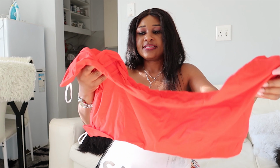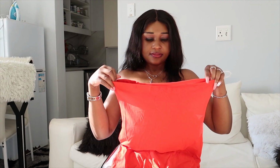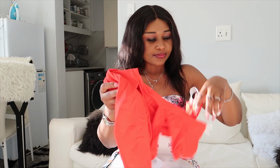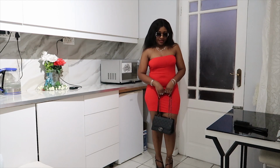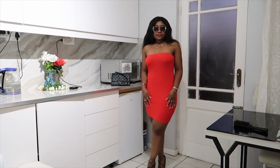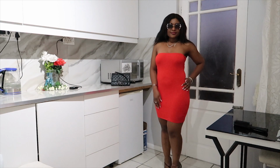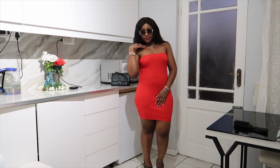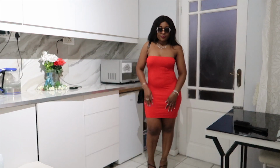What is this? Oh, it's a dress. Oh, this dress looks really, really sexy. It's quite big though. But I will put it on so you can see how this will look like on me. I'll put this on.